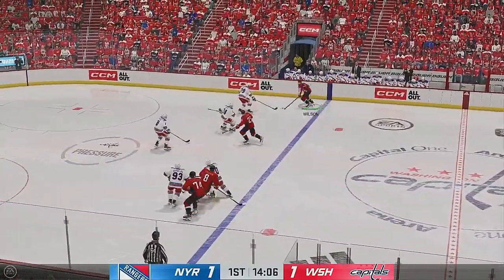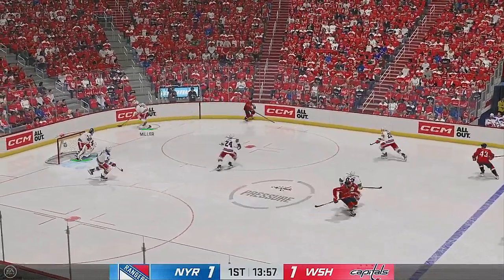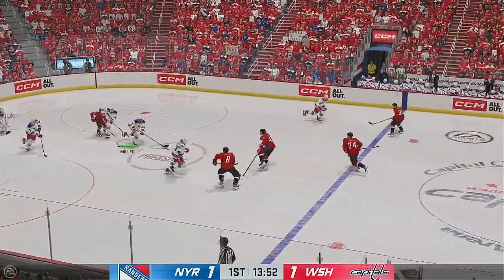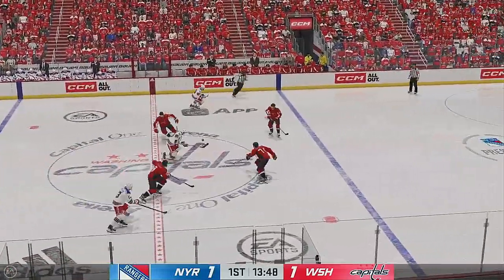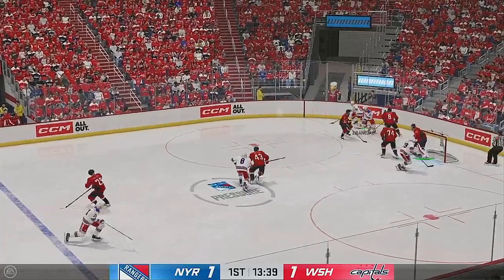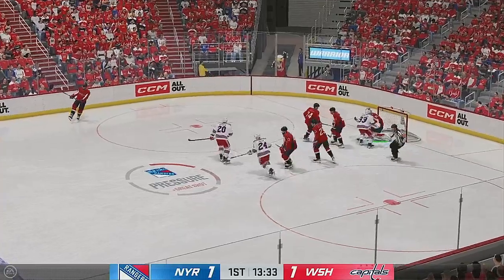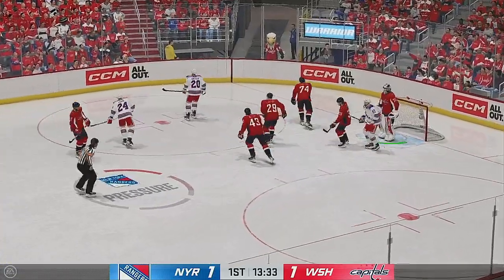And he slides it quickly to Wilson. Great heads-up play with the stick by Miller. Grabs the puck. Looks to pass it to Kreider. New York's on the attack. Moves it quickly over to Trouba. Kemper's going to give everyone a chance to breathe and hang on to the puck.